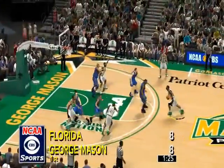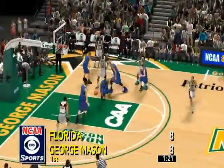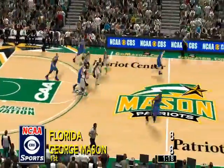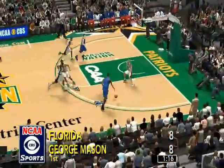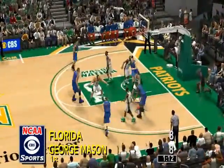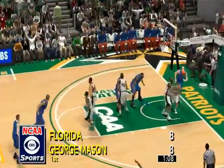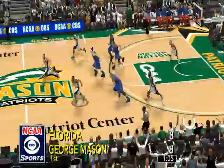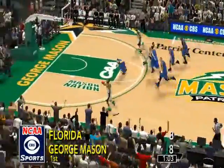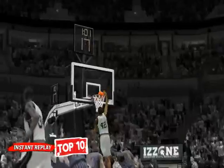The pass to Campbell. Lewis, left side. Stolen by Noah. 1:14 left to play in the first quarter. Now, here's Brewer, defended by Butler. Brewer's shot is off. Here is Thomas. Inside to Campbell, and he takes that one up and powers it through. Stupendous rush to the rim and a mighty slam on the end of it.